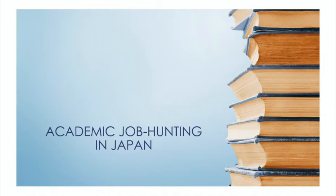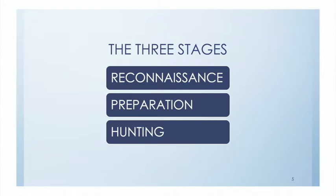I thought a lot about how to present this to you, and I came up with something like this. It's basically my 6 years in Japan, and I divided the whole process into 3 stages. The first one is a reconnaissance stage, which basically means an initial assessment. We use this term a lot in surveying and in the military, but it basically means doing a recon. You try to read the air, gather information, and understand what's going on around you.